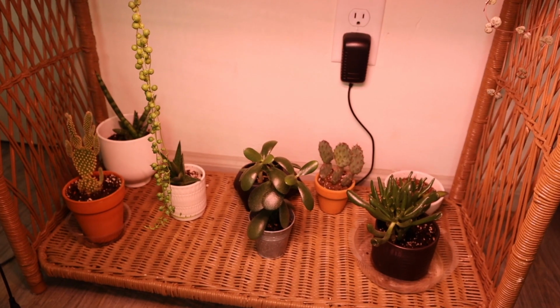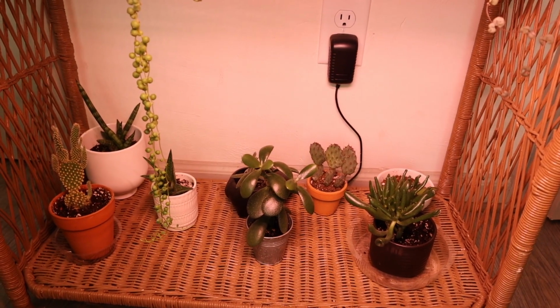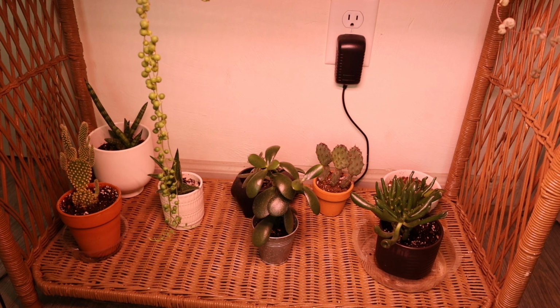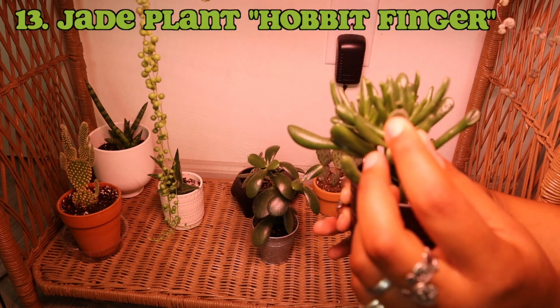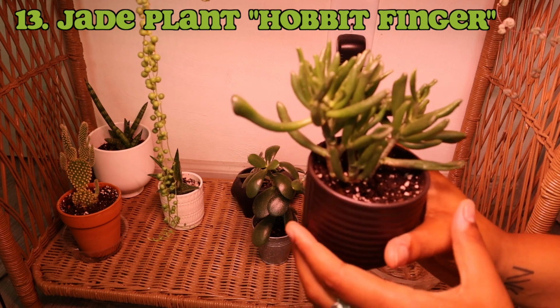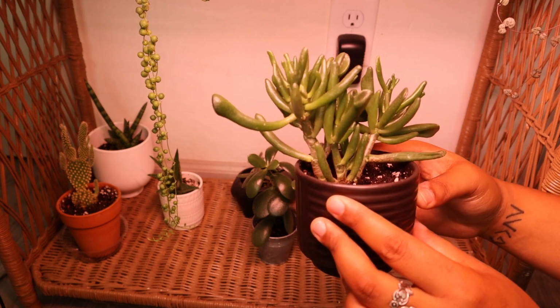All right, so now we have moved down to the bottom row, which is where all of my other succulents and cacti are. So we'll start on this side. This is my little, I can't remember what this is called, but I know it has a funny name because of the little things. I don't know if it's like Shrek. I don't know, but it's a type of jade and I got it at the grocery store a while back and it's doing pretty good.